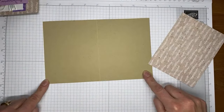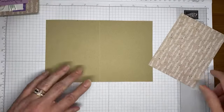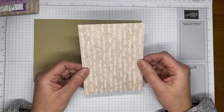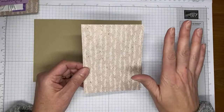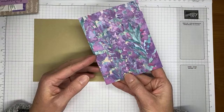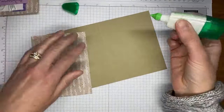So we've got a crumb cake card base. This is cut to 8.5 by 5.5 and scored at 4.25 right down the middle. And then I've got a piece of the perennial postage designer series paper. No, perennial lavender, I'm sorry. I'll get all the names right one of these days. Perennial lavender is the name of the paper, and it's absolutely beautiful. Both sides of it. So it's hard to glue one of them down, but I had to do it. But it's a beautiful pack of paper. Can't wait for you all to see it.